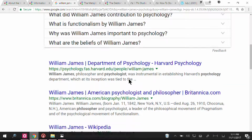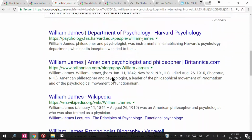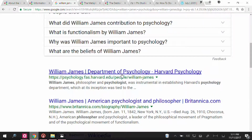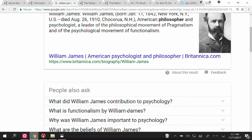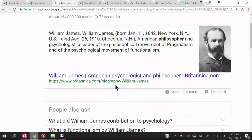And the most important page that we often get is a Wikipedia page. Now in this case, the Wikipedia page is a few down because his page at Harvard is more important, and this contribution to the Britannica comes up second after the Harvard one, and Britannica actually is cited right at the top of the things. So Google also gives you several suggestions of what you might want to look for, in other kinds of questions you might ask.